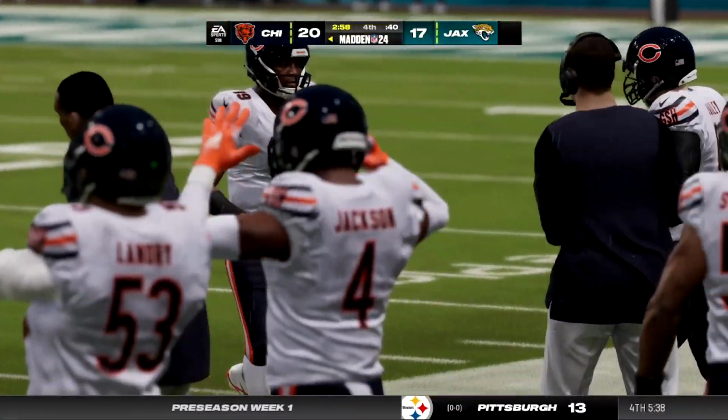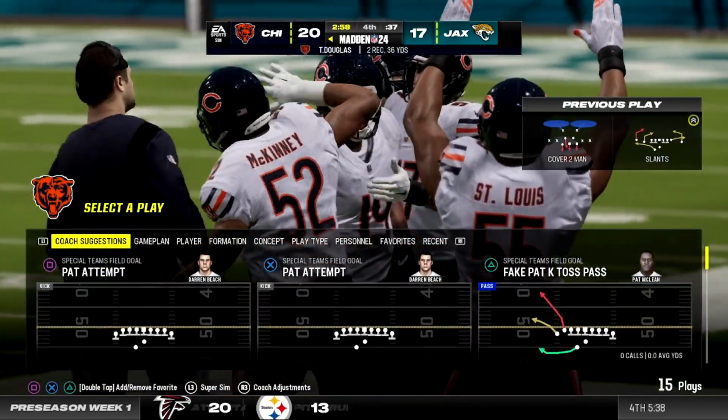We haven't focused too much on the defense here in the first preseason. In other preseason games, we will.